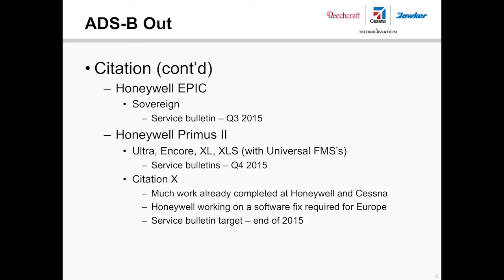A lot of work has already been completed at Honeywell and Cessna for the Legacy Citation 10. We were intending to have ADS-B done at the beginning of last year for this platform. However, there was an issue discovered with the Honeywell software at the last minute. It involved an incompatibility with the existing enhanced surveillance situation in Europe, and so Honeywell had to go back and fix that in their software. They are actively working that now. We just received some hardware for testing, and the service bulletin target for that is the end of 2015.